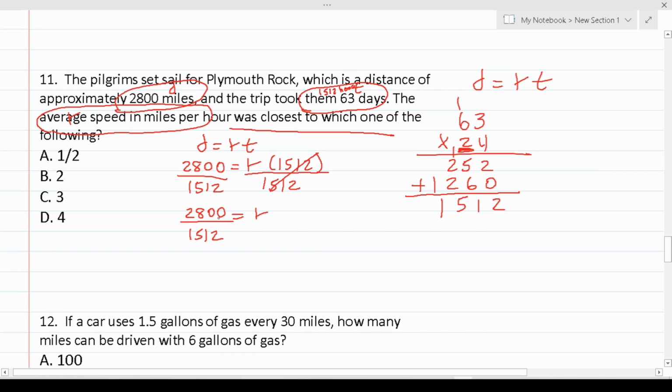And at the beginning of this problem, I mentioned that they want us to approximate this answer. That is to say, we're not going to divide 2,800 by 1,512. That would take a lot of time. That said, let's look at our answer choices. Half a mile an hour, 2 miles an hour, 3 miles an hour, 4 miles an hour.